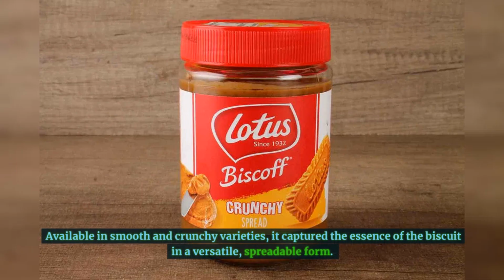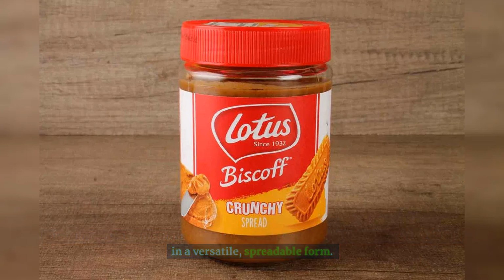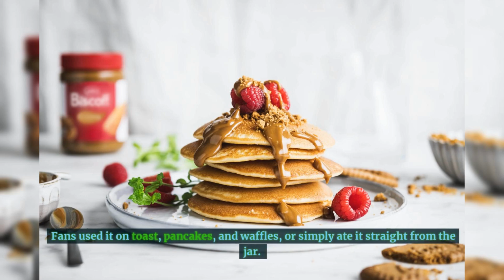Available in smooth and crunchy varieties, it captured the essence of the biscuit in a versatile, spreadable form. Fans used it on toast, pancakes, and waffles, or simply ate it straight from the jar.